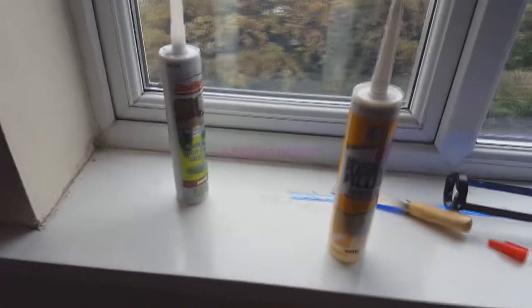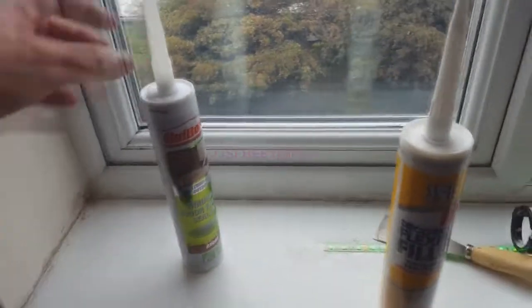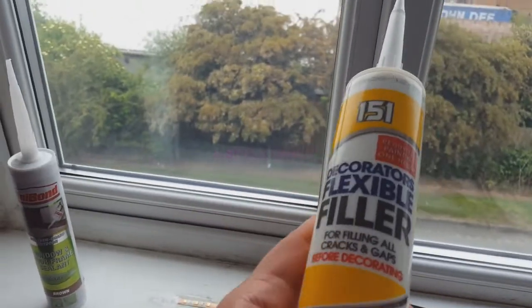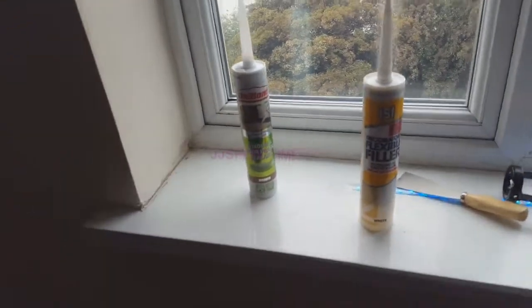So it's now Saturday and I'm using the selfie stick, so if it's a bit shaky I do apologise. But anyway, as I stated yesterday, I got some of this stuff, my window door frame sealant, and I also got some flexible filler. Let's see how flexible it really is. If it's from Poundland, I'll be very surprised if it does anything.